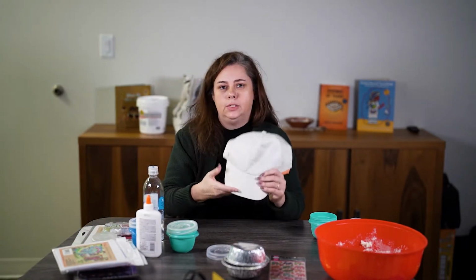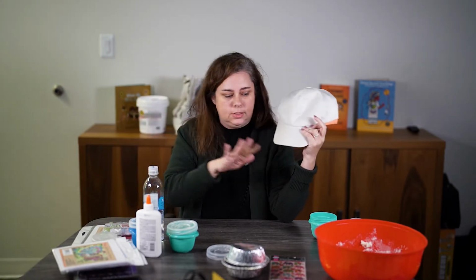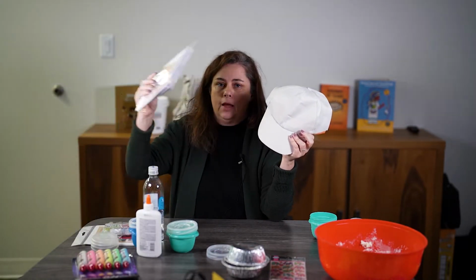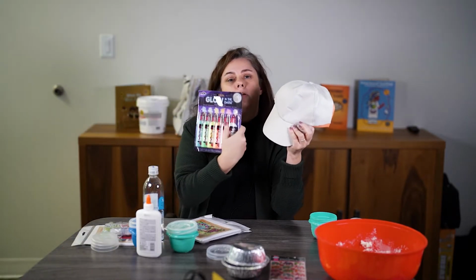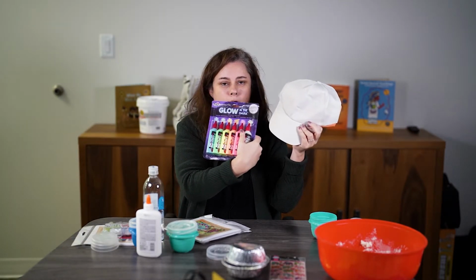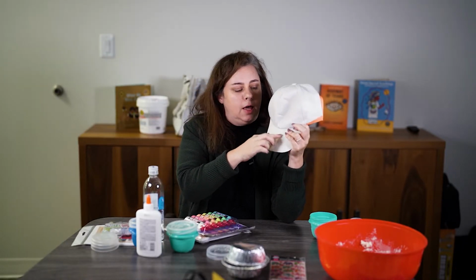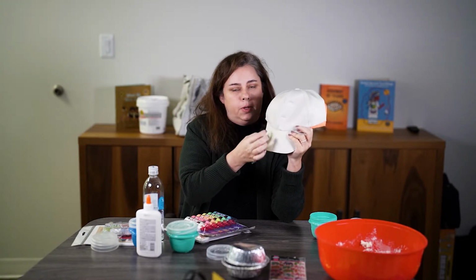Another fun project that the older children really like to do over the summer was decorating their own hats. I got all these materials at Dollar Tree, so they were very cheap, inexpensive, and easy to do. Sorry, the paint I got at Walmart. But they can decorate the hats, they can write their name, learn about writing, learn about distance.